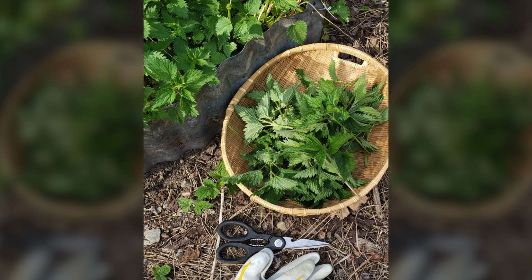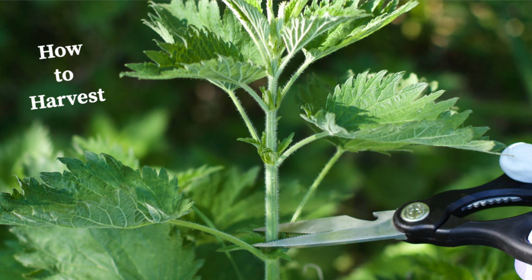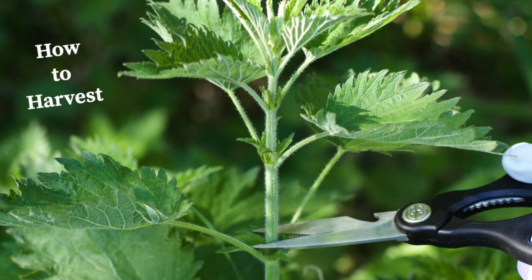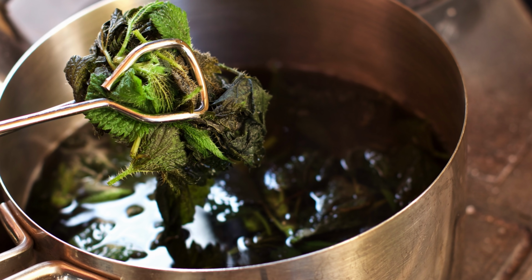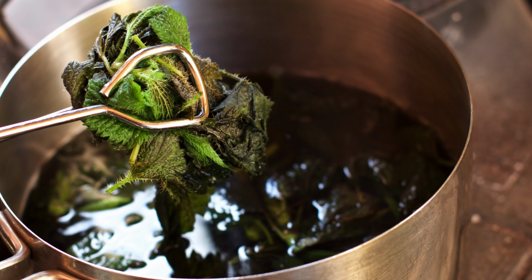As with all plants, it's important to harvest them in a regenerative way to ensure the health of the plants and future harvests. If you harvest the top portion of the plant, leaving behind the bottom leaves, it'll grow back. In cooler climates, it's possible to tend a nettle patch and keep harvesting the leaves well into the summer. Once harvested, blanch the leaves in boiling water for 2 minutes before using them as you would any cooked green.